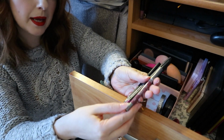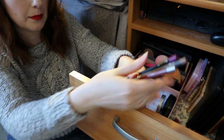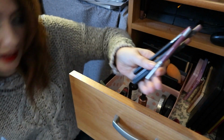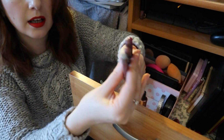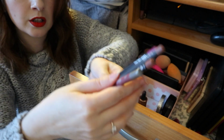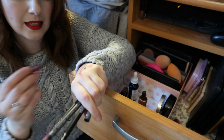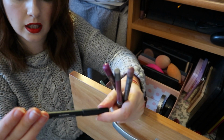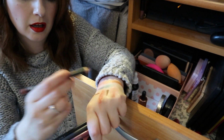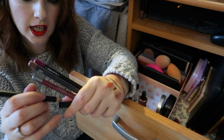Okay, I have 4 lip pencils in my drawer, and to be fair, their shades are all very similar. I don't know why I gravitate towards these brownie neutral shades. Let me just see if I can bring them a bit closer to you. I've got the Urban Decay Glide On Lip Pencil in Naked, which I desperately need to sharpen, so that's that one there. Then I've got the Barry M Go To Lip Liner, so that obviously just goes with the lipstick. That is almost exactly the same shade.